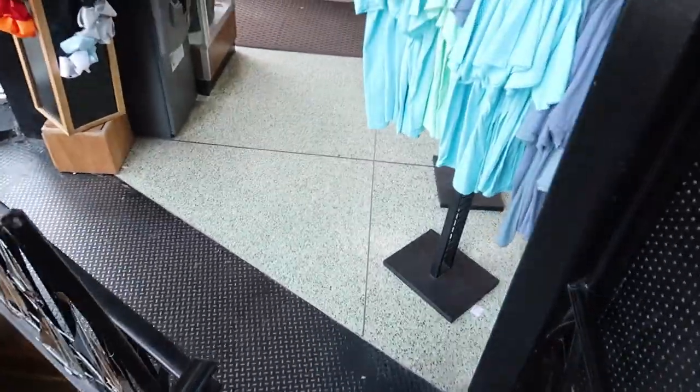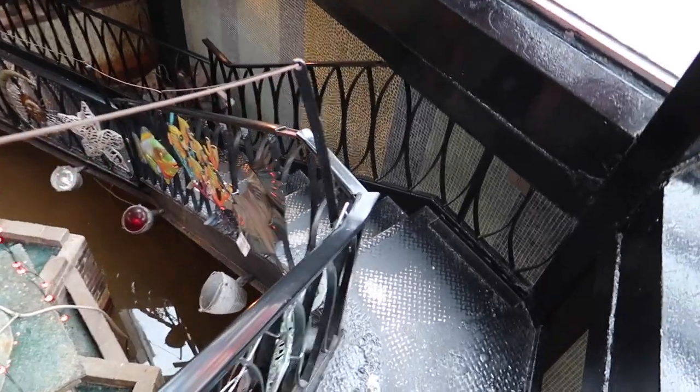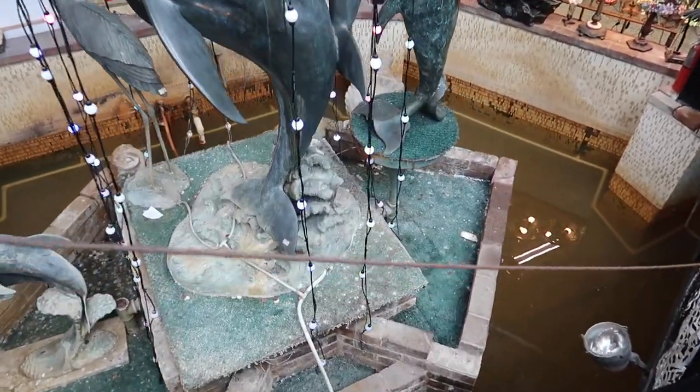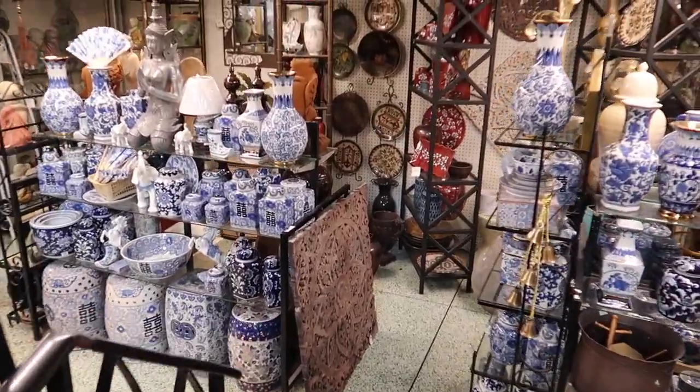All right, so this walkway can take us all the way down to the bottom. All the way down to the clean fountain water. The fountain's not running right now, I wonder why. It's never running. Is it? I could have sworn this thing runs. Maybe not. I don't think so. Watch your step. And here we are on the bottom floor.